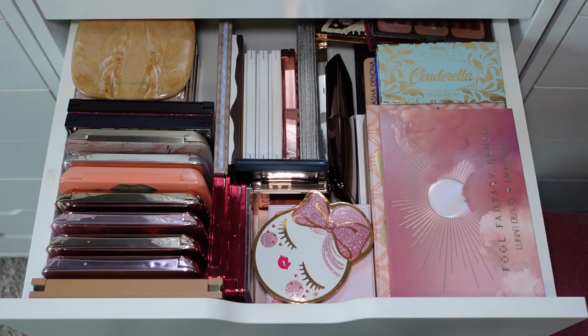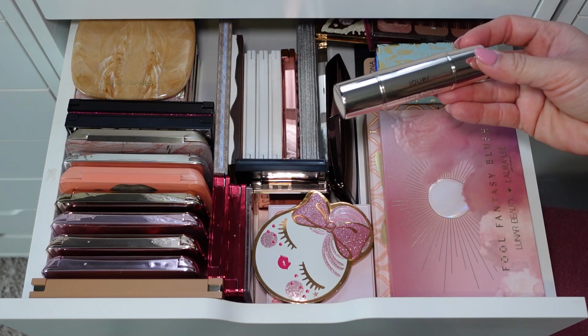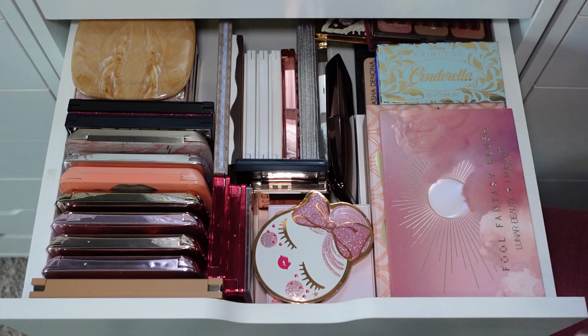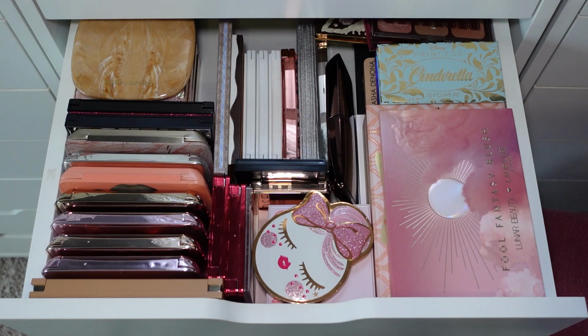It's not perfect, but they're in there. And then this is the Blush and Bloom Cheek and Lip Duo. I think I'm just gonna put this in with cheeks and not put it in the face palette drawer. And then this is blush and highlighter, but I think I might have to keep this out as a display because it just does not want to fit in there.